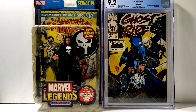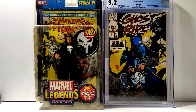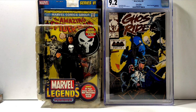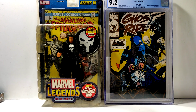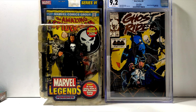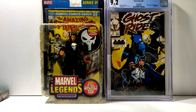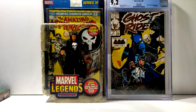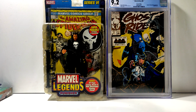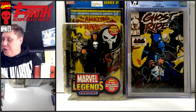And then a Ghost Rider Volume 2, so the Dan Ketch Ghost Rider from the 90s. This is a second printing. So it's got the gold or copper on there instead of the color where the Marvel Comics logo is on the top left, as well as the logo and some of the background as well. But yeah, featuring Punisher, Jim Lee cover art. Very, very cool. Jim Lee is one of my all-time favorites. And in fact, I'm pretty sure I have some Jim Lee in this mail.